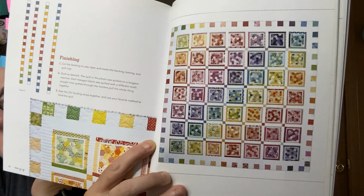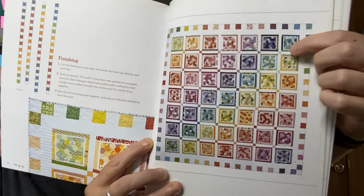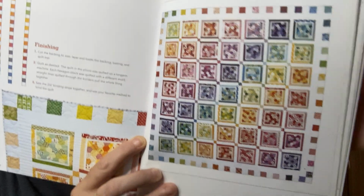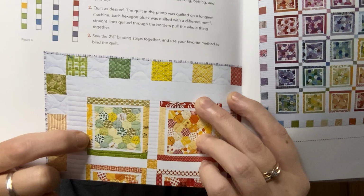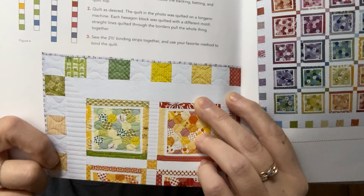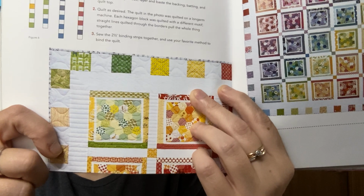Mine, I don't like white, so mine is going to be gray, except for right around the hexagon blocks. I'm going to do a little strip of white, and then everything else is going to be gray. Because I don't like white. I hate white, you guys.